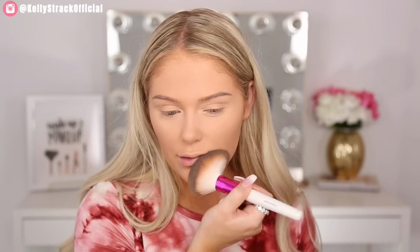This is definitely adding more coverage, which we already had really good coverage, but this is amping it up even more. That definitely set the foundation down really, really well, because the foundation was still very tacky, and I really didn't use a lot of it at all, and it set it down really nicely, really quickly. But I don't look powdery and cakey, so this is really, really beautiful.